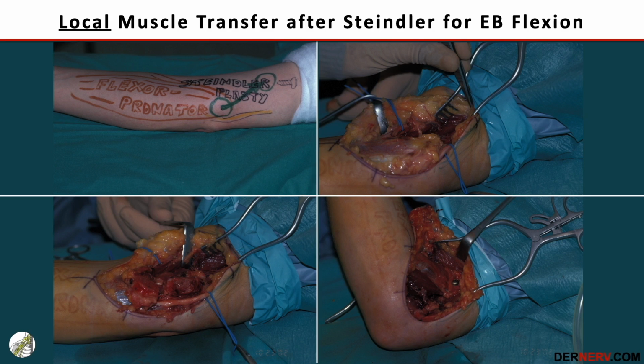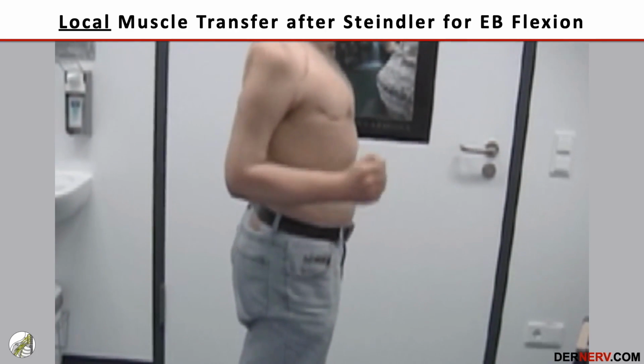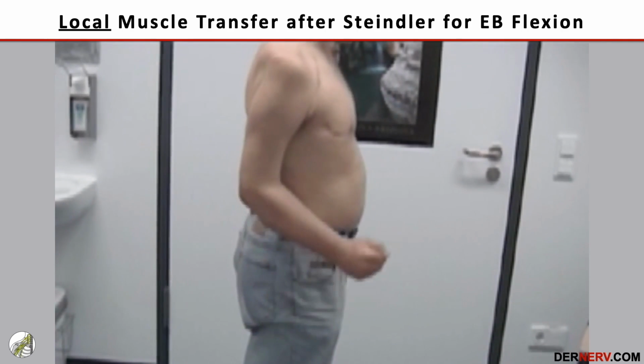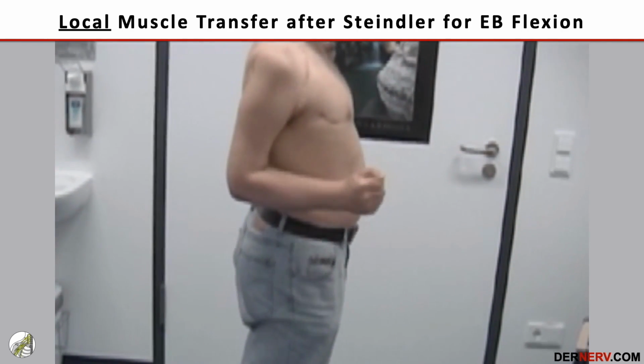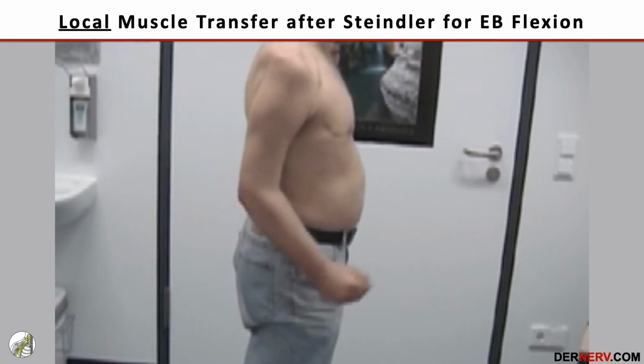In this technique, the origin of the flexor-pronator group of the forearm is moved to the distal third of the humerus. The patient is able to flex his elbow as he flexes and pronates his wrist joint. In this example, you see that restoration of the elbow flexion has worsened this patient's shoulder stability, which comes in the package of the upper brachial plexus palsy.